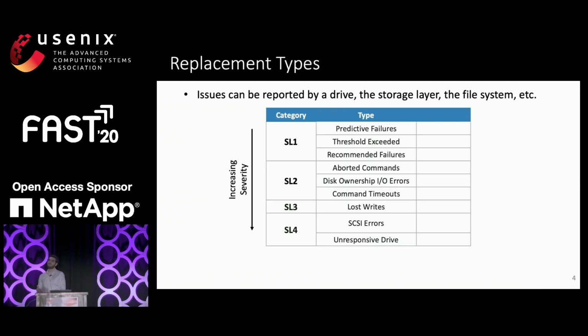So we begin our study by considering the different replacement types. Issues can be detected by different subsystems, and basically they can be reported by a drive, the storage layer, the file system, and so on. When an issue is detected, the corresponding drive is replaced. In this table, we observe the different replacement types that we have in our study.